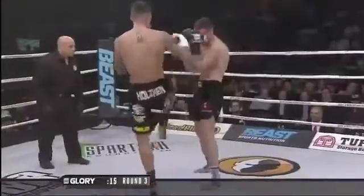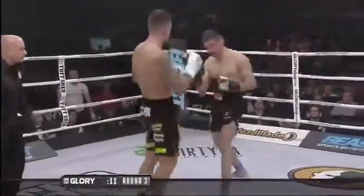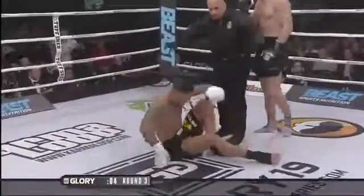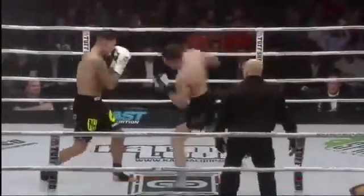Left uppercut again, Stetsurenko. Knee by Holzgen. Ducks under and lands those punishing shots. There's a knee. Holzgen wanting to finish with a flurry here. High kick, slips and falls. A very close semifinal bout between Holzgen and Stetsurenko.